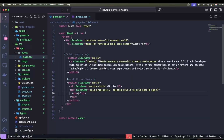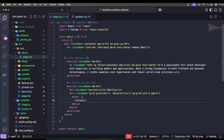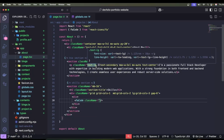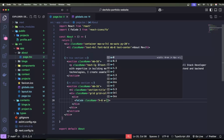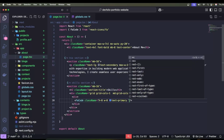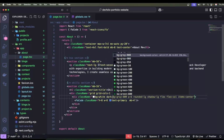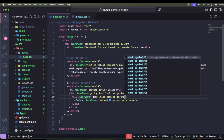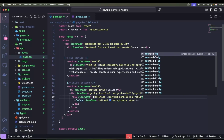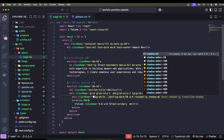Inside this, you will have to define a div, and inside this div we'll have to import FaCode icon from FA icons. Then let me close it, and here we'll have some class name: height 8 and width 8, then text primary color, and lastly margin bottom 4. On this div we'll have a class name: bg-white color, then for dark we'll have bg-dark color with opacity 50, padding 6, rounded-lg, and lastly shadow-md. I think it's fine.